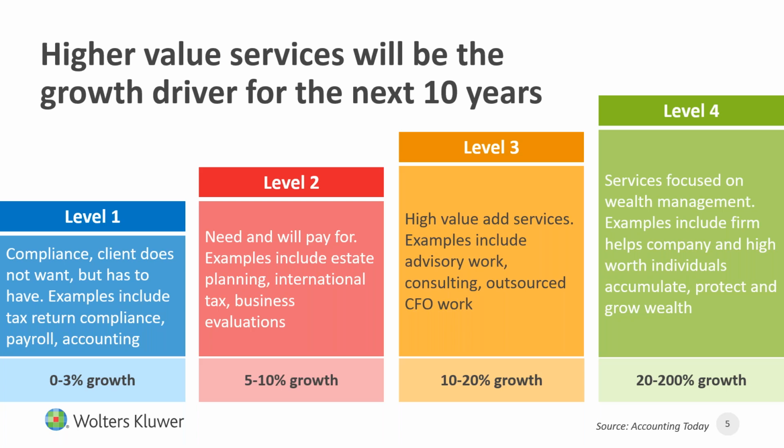Those firms that are focusing solely on these services can expect to see growth of 0 to 3% annually over the next 10 years. Compare that to level 3, however, where the high value added services sit. Advisory work sits within here. Things like benchmarking, wealth management, interactive regular reporting are deemed to be the service portfolio offerings from accountants that will enable you to grow more in line with that 10 to 20% growth.